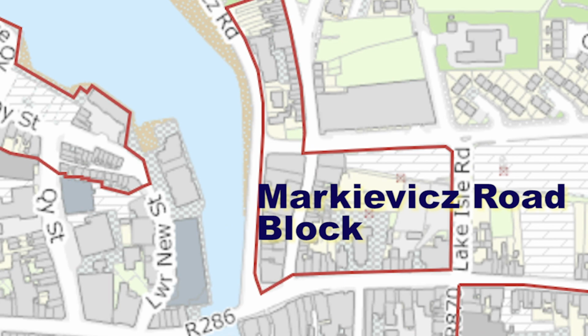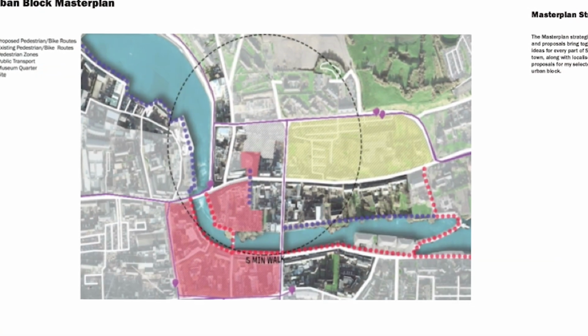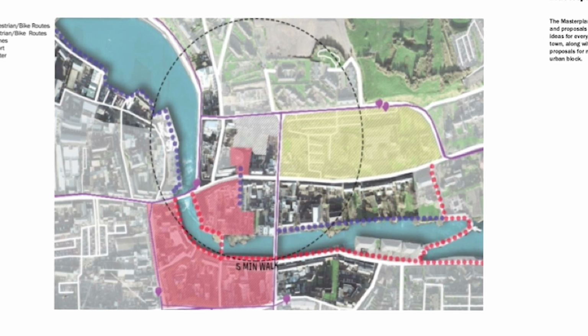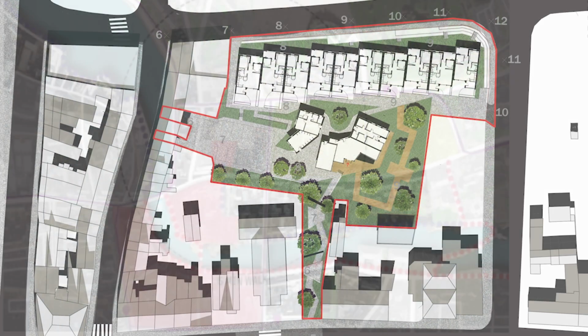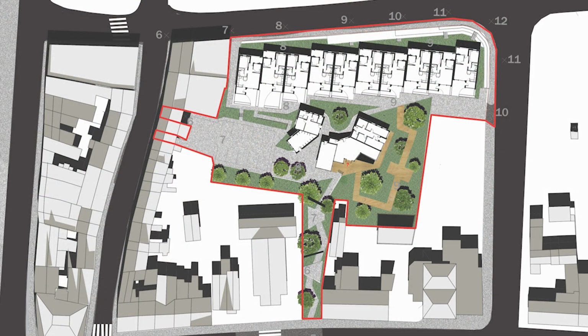My name is Kiva Burke-Tuppy. I'm from Castlebar in County Mayo, and my proposal for my project was a community development for the elderly in the centre of Sligo town. So I focused on the Markievicz Road block. There were so many derelict houses within the block, and I chose it because I wanted to do a residential development, create connections and create bridges between residents.